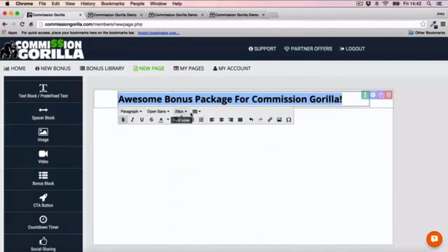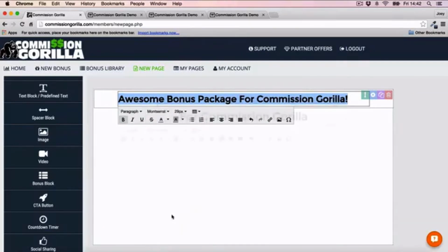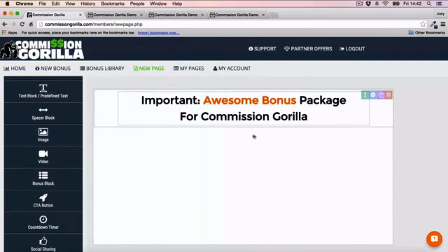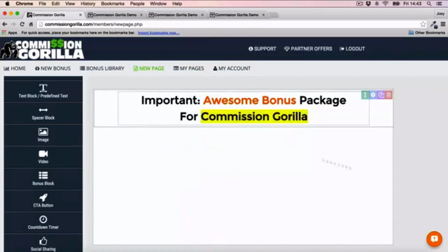Make it bold. We can change the font as well. So I'm going to go ahead and change the font up a little bit. So I like this one. You can also go ahead and change the color of individual words. So if you want to change certain words up, you can do that too, which I think is very nice. You can also go ahead and highlight text, things like that. So it's very, very easy. It's very much click and do, it's very, very simple to create.